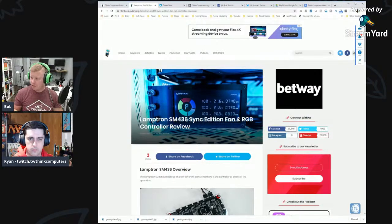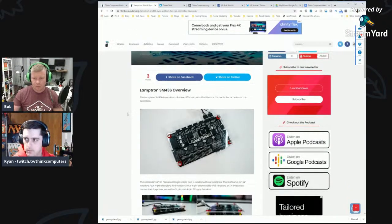They might not work together. You only have 1 or 2 RGB headers on your motherboard these days too. So you have all these devices that need to be connected to that, but they might not be able to. So that's where a device like this would come in.